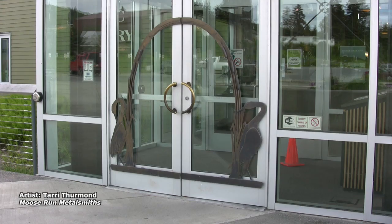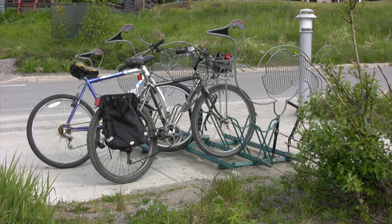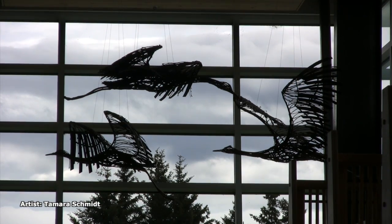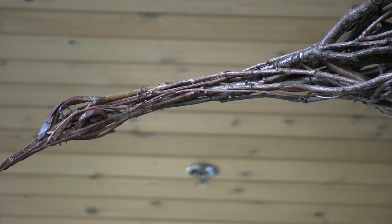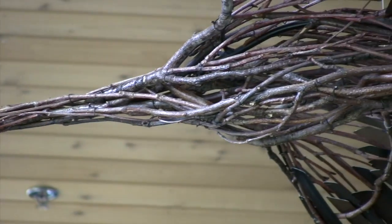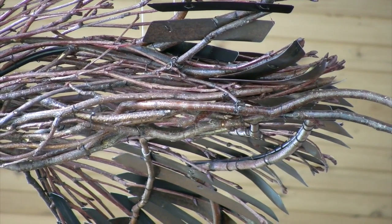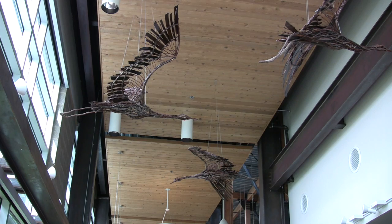Moose Run Metalsmith's cranes adorn the doors, and Lisa Krebs made the bike racks. Inside the library's comfortable reading area, Tamara Schmidt's stately alder and metal cranes cruise over patrons in a silent, perpetual glide, moving ever so slightly in the building's air currents.